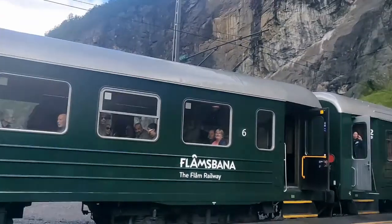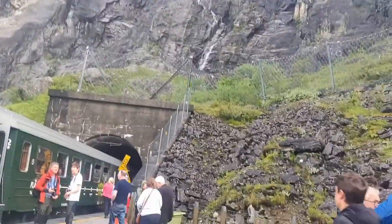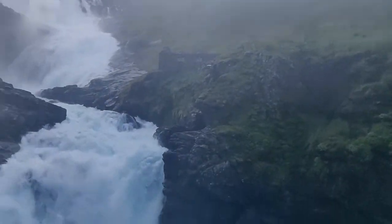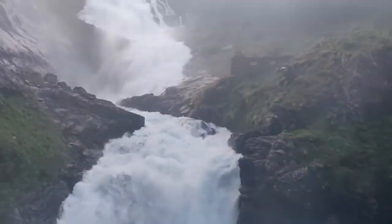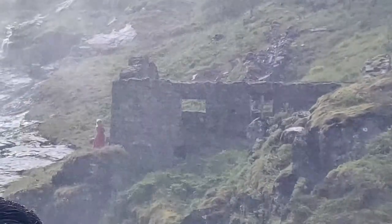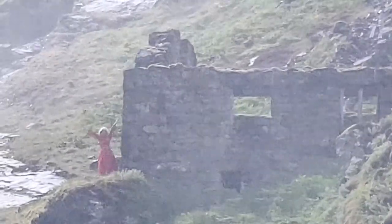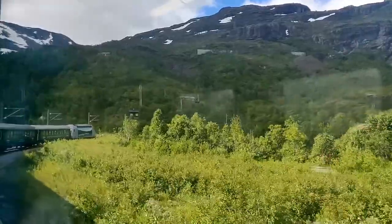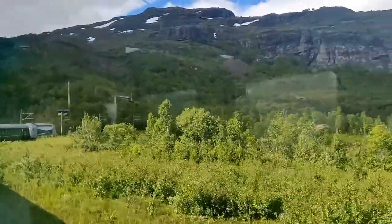So while you're on the Flam Railway, they actually stop and you can get off at one of the really famous waterfalls. The actual force of the waterfall is amazing. I'll put the sound on for a second. They even have people dressed up in traditional Norwegian outfits dancing. It's a very cool experience. It was really fun that the train stopped off. And then we got back on the train and it went through the mountains again onto the last stop.